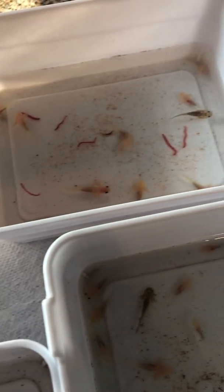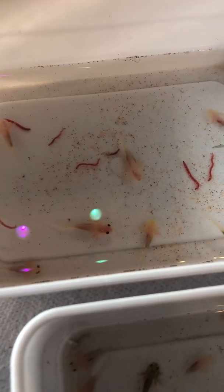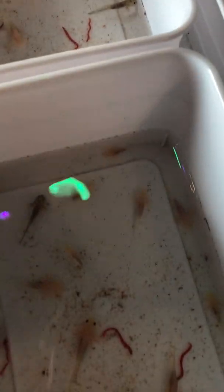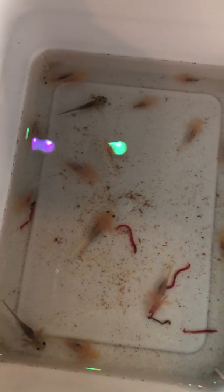We haven't had any cannibalism yet, but like I said, we're getting close now. A lot of them have front legs and are growing back legs.